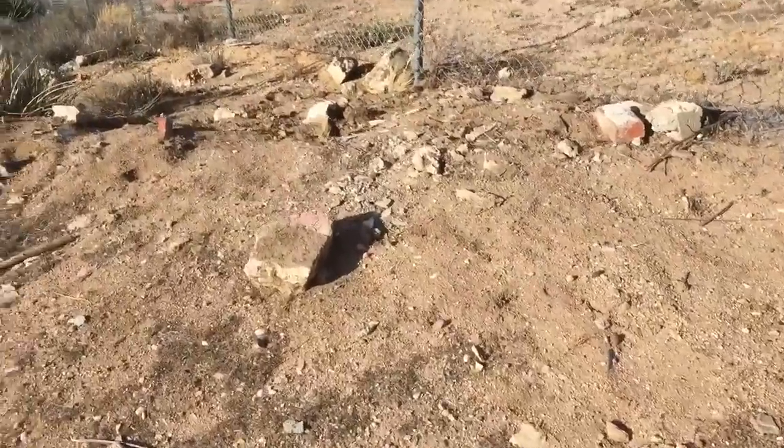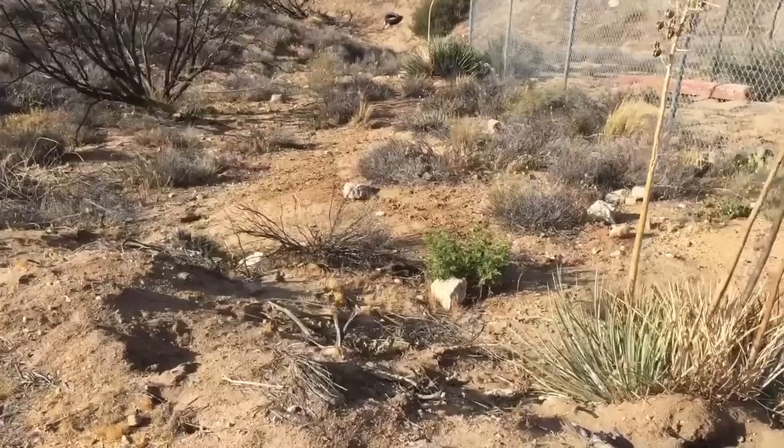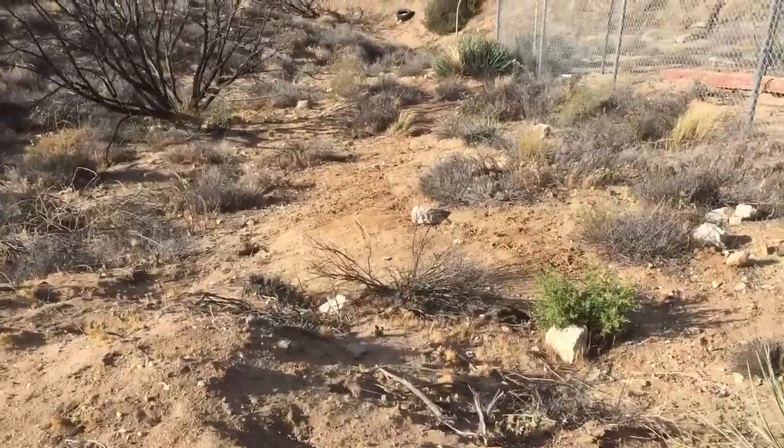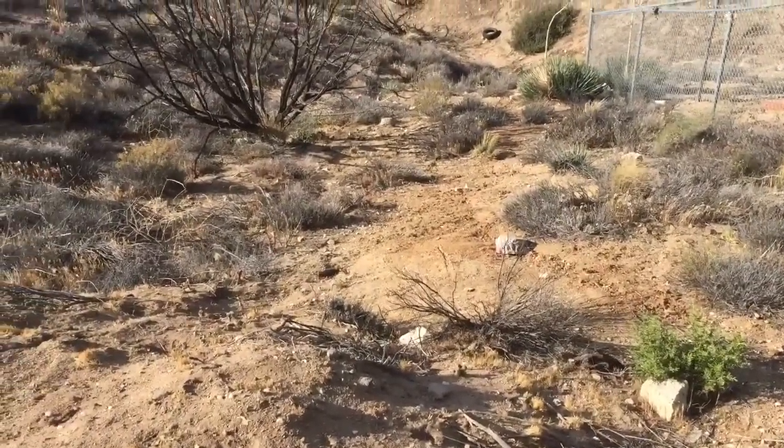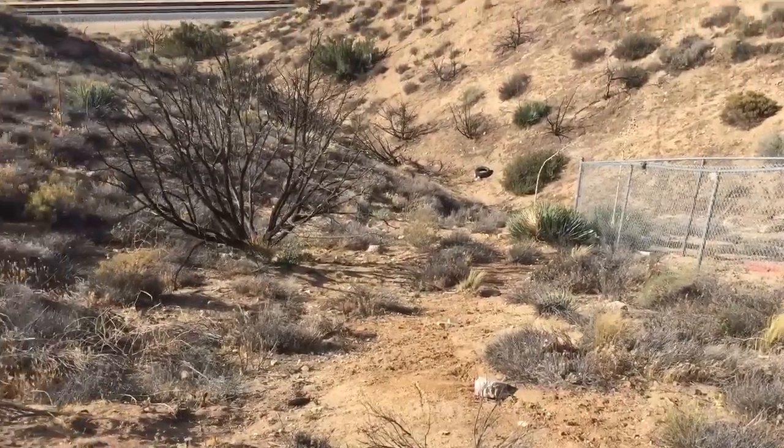But anyway, so it goes here, it goes down, and I don't know if you can see it or not, but you can see the land that's scarred. We kind of buried it through there. I'm not going to walk that way, it's too steep.